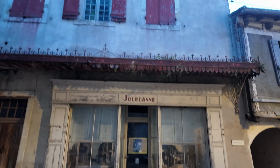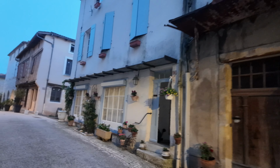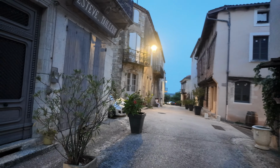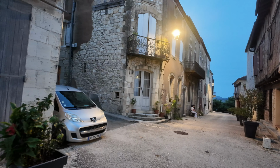I was talking to someone just now and they were saying that this is all 13th century, 1280, 1290 sort of time, which is just phenomenal, isn't it, really? It's the same as it was all those years ago. And just these old shops, old houses, old streets. Some of the shops look like they've been closed for God knows how many years.